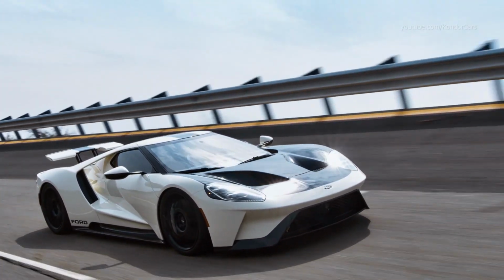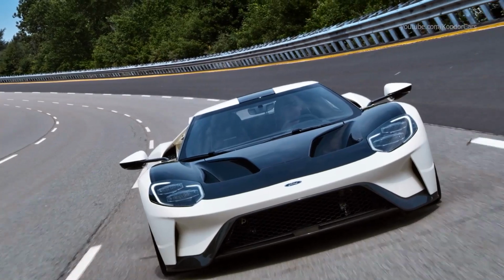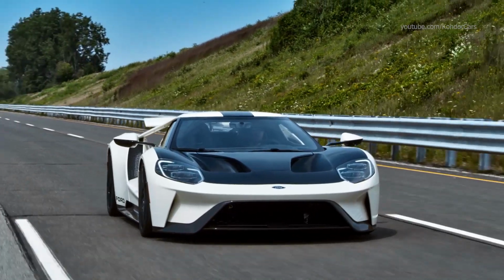The steering wheel is finished in ebony Alcantara with black stitching, while dual clutch paddle shifters are clear and polished.